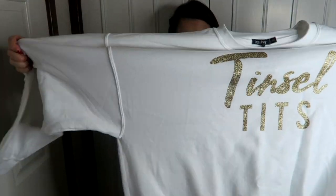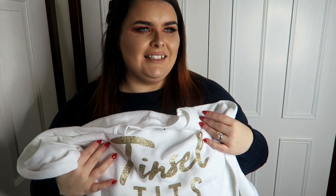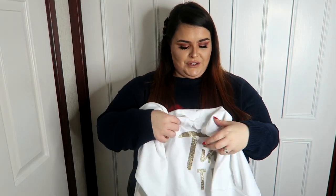Super decent oversized, they always look huge, and then when I put them on I'm like, oh yeah, that is the size I am. It does look oversized on here. Yeah, I got this in an XXL, which is a 22/24, and that was only £15, which is a bargain. Okay, so this is the tinsel tits sweatshirt, and I know that I'm going to wear this so much over Christmas. It's not majorly baggy, but it is quite a comfy fit. It's a little bit tight around the hips and stomach, but I can deal with that.